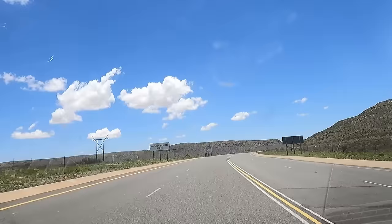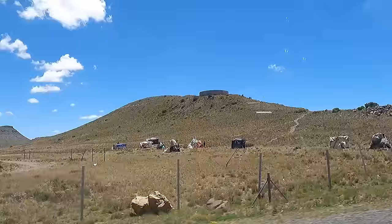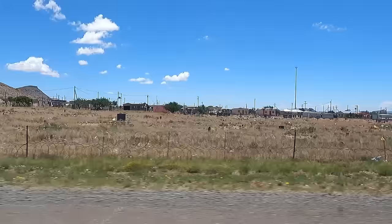Carlton Heights. Down there, they've done something like a dam, and there are some people living there. The farm, maybe, or squatting here. Did you see them? Yeah, we saw them. Wow. There's a township next to it, and a cemetery. It's a big cemetery here.